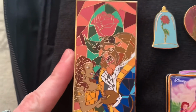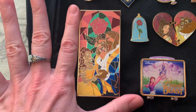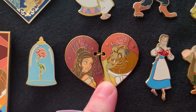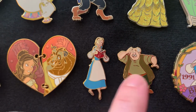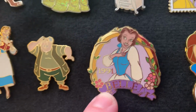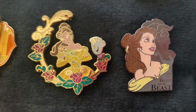Moving down, this is a fantasy pin, which is a fan-made pin, not official Disney, and this is my very first fantasy pin I ever got. As you can see, it's a good size. Then we have another pin from that 5-pin set, an open edition from the parks, and then these are the last 2 that came in that 5-pin set. It was a little red velvet box, and they are limited edition 500. Then we have a Belle, 1991. Another Belle.